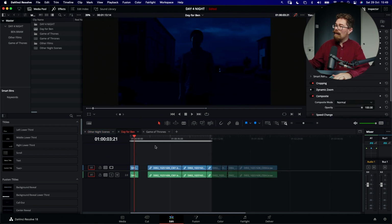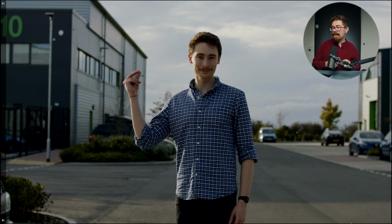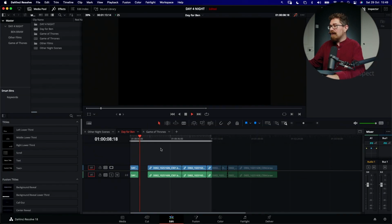Now, I actually went out and did a little day for night test with Ben. Ben was kind enough to stand in a few places around the studios and do some little day for night tests. Now, the vibe that I was going for here was definitely a little bit more leaning towards Mad Max: Fury Road, but it's not impossible to go out and do this kind of thing.